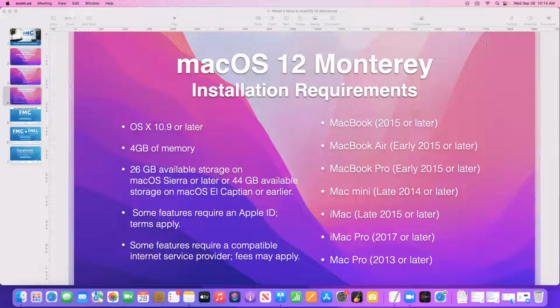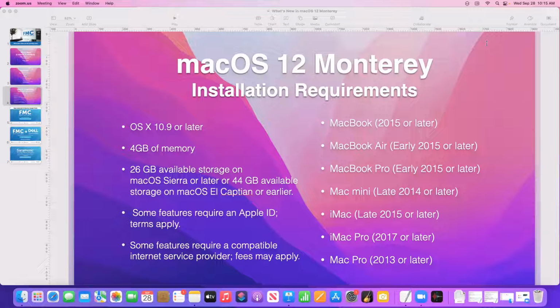And then on the right side of this slide, what we have are the Macs that actually support Monterey. So these are all the actual Mac models that you can install it on. We have the MacBook from 2015 or later, so anything earlier than that will not run Monterey. The MacBook, MacBook Air, and MacBook Pro, as well as the iMac, all from 2015 or later, will run Monterey. The Mac Mini from 2014 or later will run Monterey.